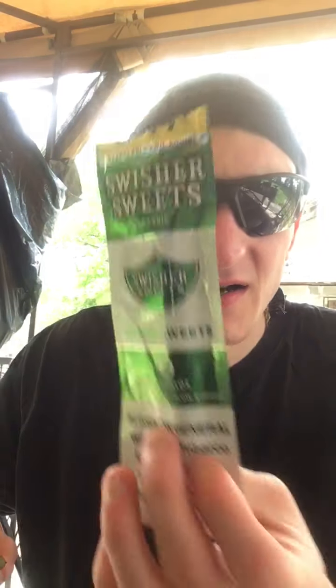On a 5-star rating scale, I'd give the green Swisher Sweets. Man, I don't want to do 3. I'd say a 2.5 out of 5. It's not a good tasting cigar. In fact, if I had it with cloves, it would be a 3-star. But without it, it tastes awful. Henceforth, the 2.5 out of 5 stars.